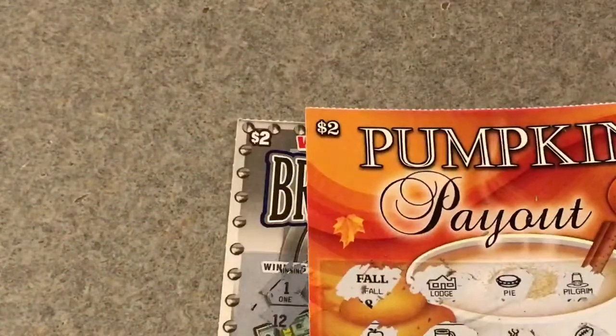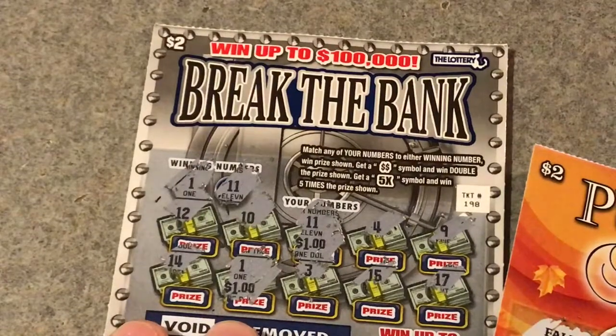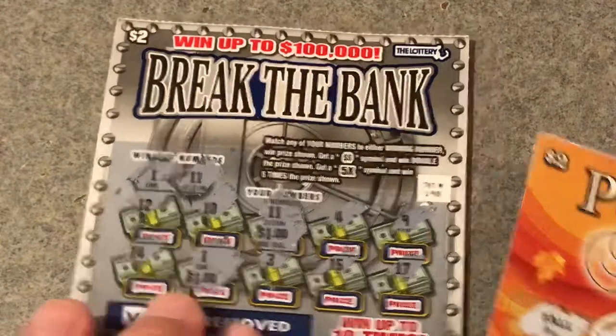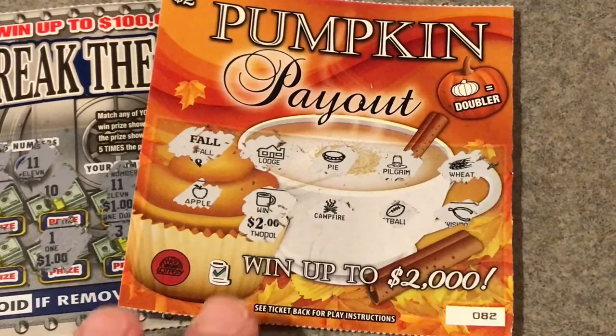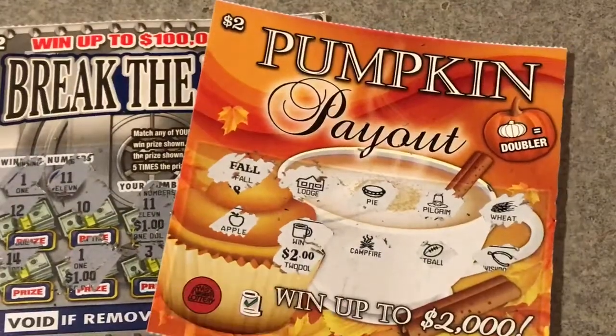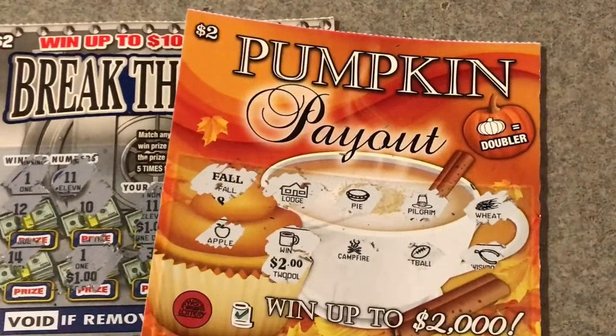We actually won one from each state. The break the bank here from the Massachusetts lottery, we've got a matching 11 and a 1 for a $2 break even. Then pumpkin payout, we got the little cup of hot chocolate or whatever it is, pumpkin spice latte, if you will, that for $2. So overall, let's see, we had 2, 4, 6, 8, 10, $12. We got 4 back.